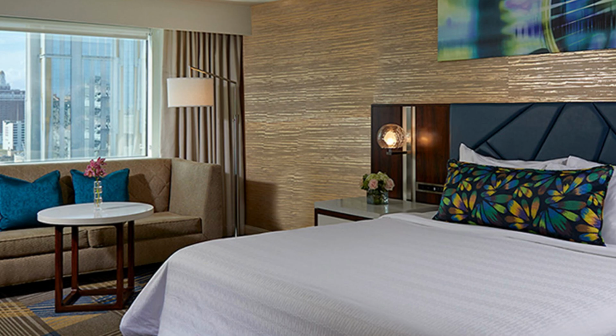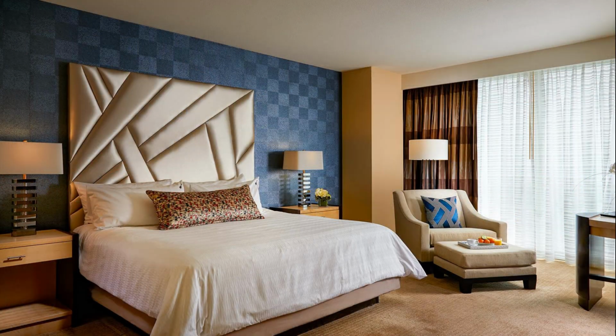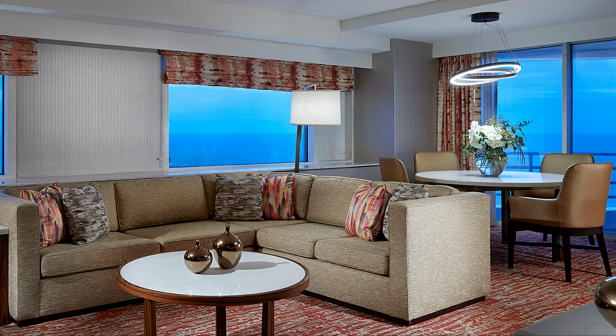There are two room towers here at the Hard Rock, the South Tower and the North Tower. The South Tower was the original Trump Taj Mahal. Both towers, by the way, have standard rooms all the way up to suites. I've stayed at lots of them. They're all available here on the New York channel if you want to see what they look like in detail. And of course, there's a pool here at the Hard Rock as well.